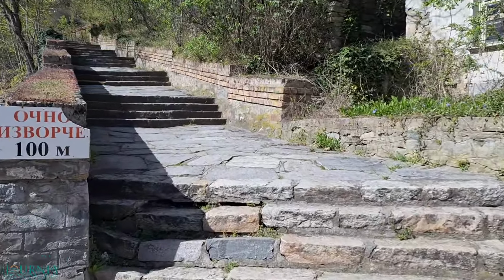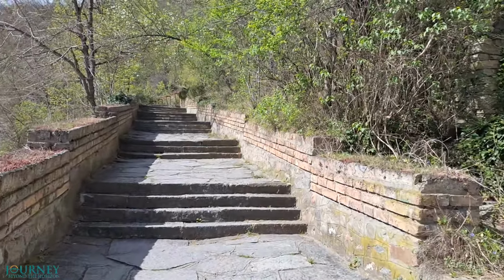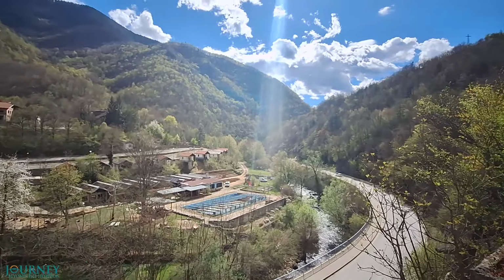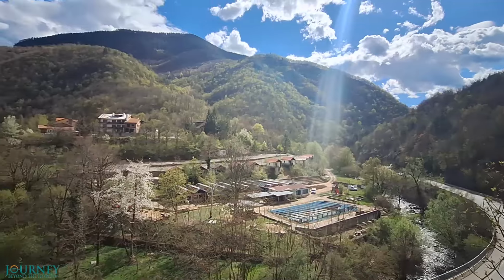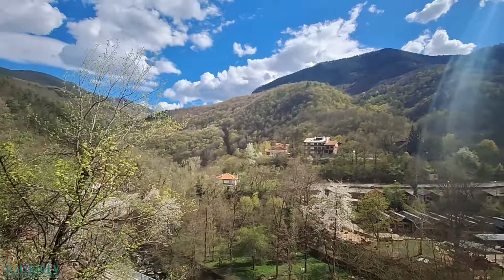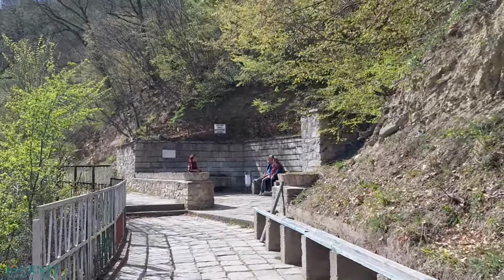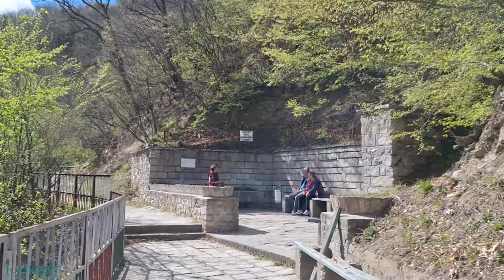From here, we go to the most popular of the mineral water springs in the Narechenski Bani. It is called the Ice Spring. A short trail leads to the Ice Spring. Its name comes from the water's feature that can recover various sicknesses, including eye diseases.